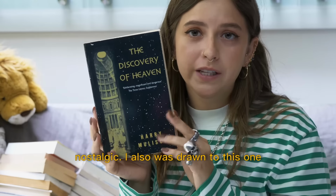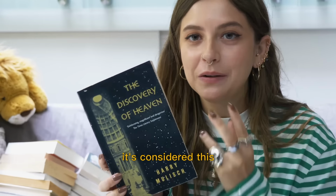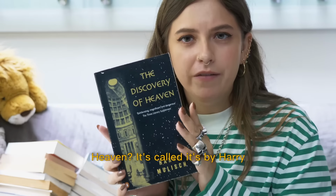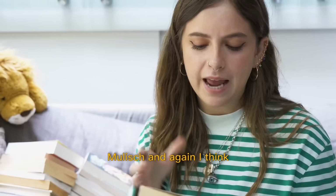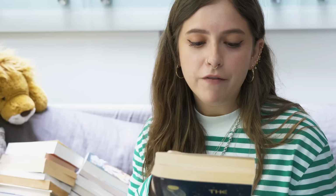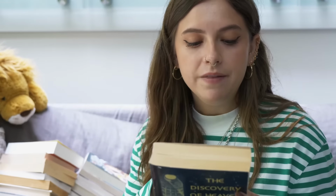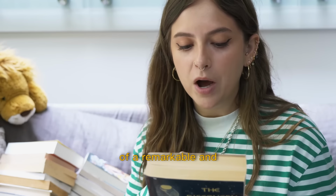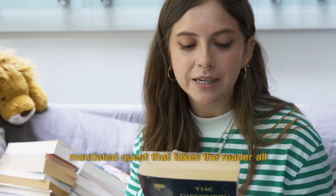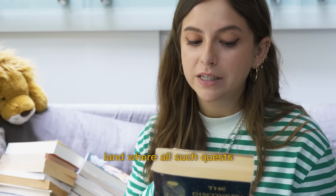I also was drawn to this one mostly for the cover, and I think it's a Dutch classic. I think it's considered this author's masterpiece. Did I say it's called The Discovery of Heaven? It's by Harry Mulisch, and again I think it's a slightly challenging read. The Discovery of Heaven begins with the meeting of Onno and Max, two complicated individuals whom fate has mysteriously and magically brought together. They share responsibility for the birth of a remarkable and radiant boy who embarks on a mandated quest that takes the reader all over Europe and to the land where all such quests begin and end.